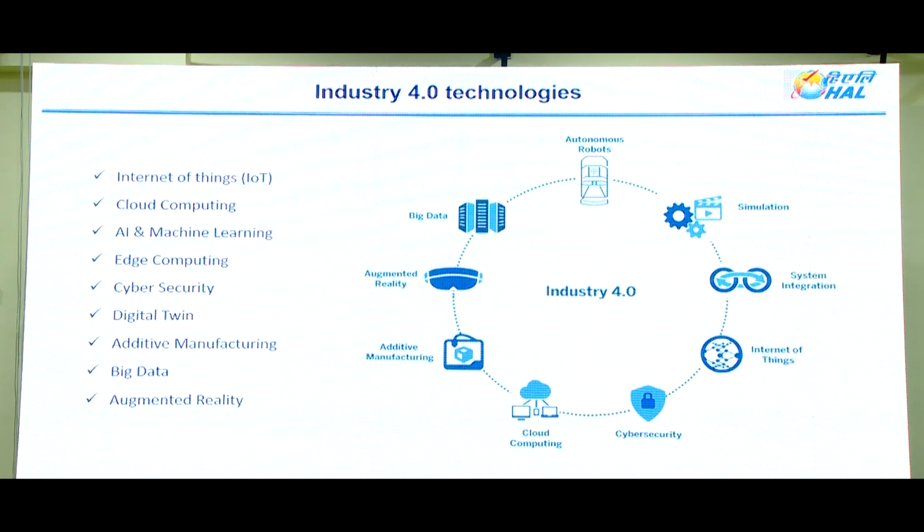Yeah, coming to the technologies now, you have Internet of Things, cloud computing, additive manufacturing. You can talk in the manufacturing context or also in the Industry 4.0 context. AR is a very, very big tool.